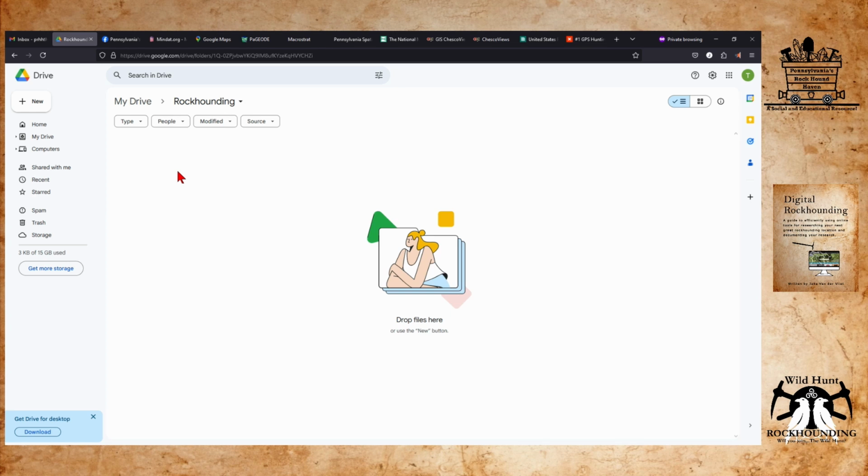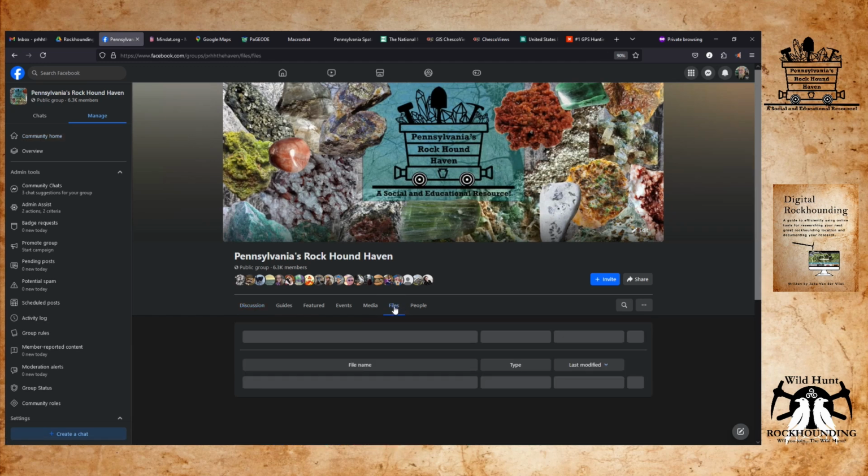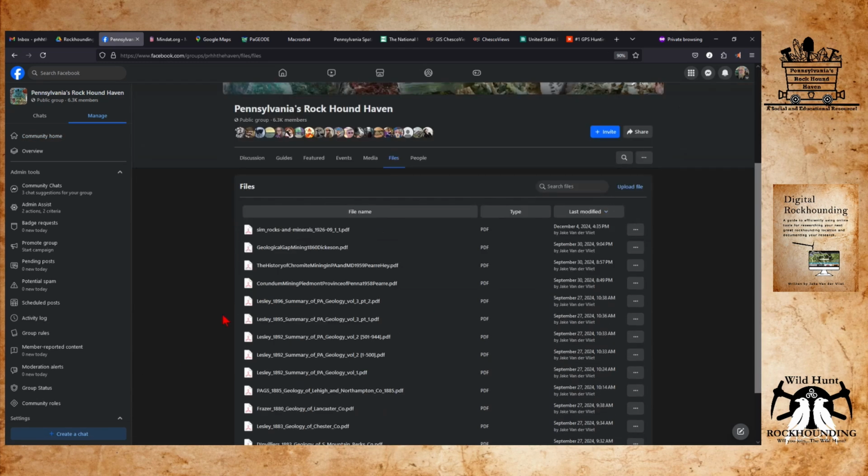There's a file section on most Facebook groups or pages like this that will allow you to post things. And one of the things I've posted on there in the file section is this zip file or compressed file with all these folders. So if you left click on the type, first it'll give you this, where it shows you the primary amount, which is a bunch of PDFs, which I have for the library at Pennsylvania's Rockhound Haven. If you click it again, it'll give you that archive here at the top.